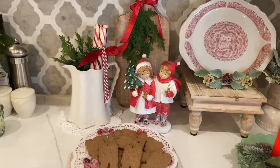This is an area that I set up for my grandkids that when they come over to visit, they can open up their little mailbox and there will be a treat for them inside leading up to Christmas. They don't come over every day, but when they do come over, I'll have a little something in there in the mailboxes for them. And our little elf Snowflake keeps watch.